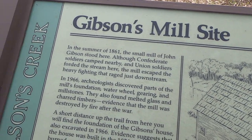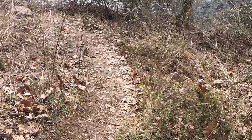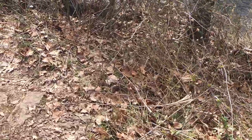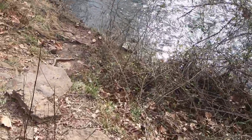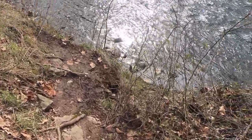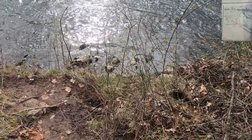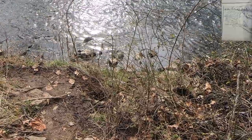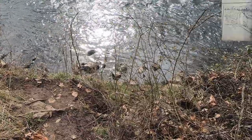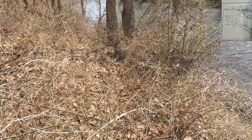I'm gonna walk up here and see what. Anyway, there's the rocks that were around it. Probably formed the foundation of the wheel or mill, whichever you want to call it. But you can see it's all gone. There's a rock wall over here.